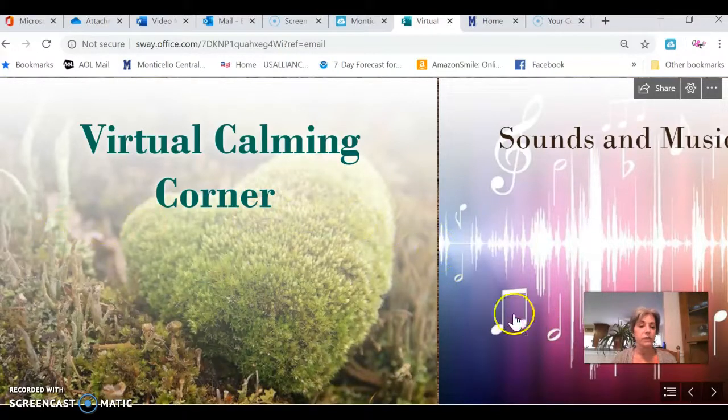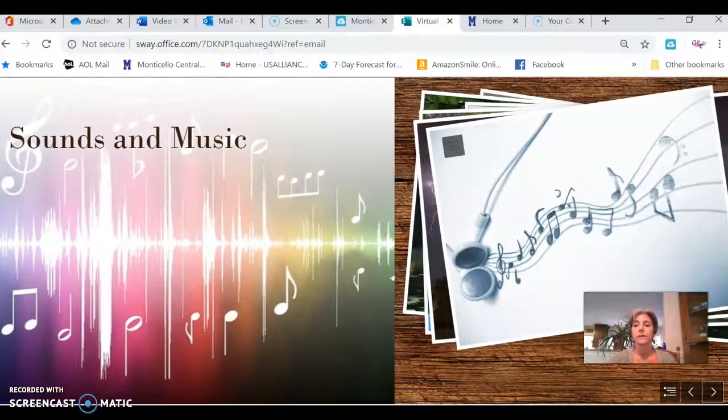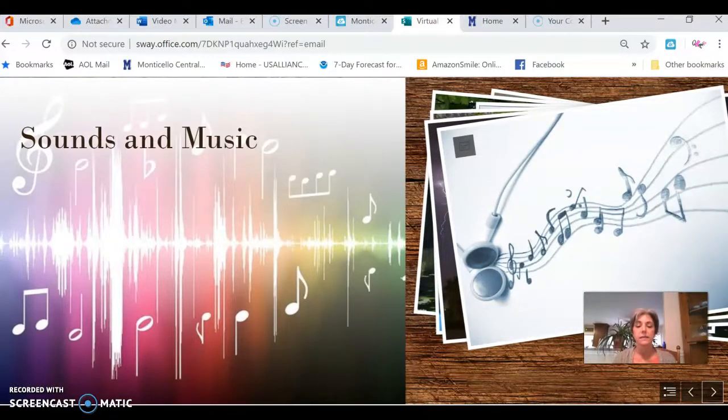And what you're either going to do is you're either going to use the arrow to switch over, so you have to swipe or use the arrow, and you're going to see something like this. It says Sounds and Music. That's the first set of things that you're going to come to. And then on the right here, you're going to see these things that almost look like postcards. So in this area, it's showing you different sounds and some music that you can access.